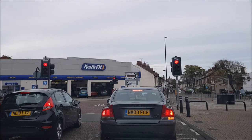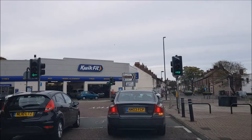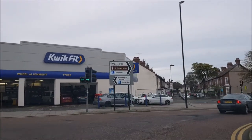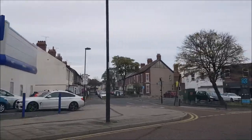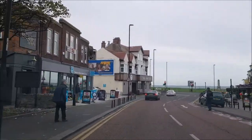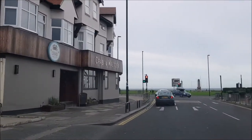So we're going to do a right here, which will take us onto the seafront. If you were to do a left, that would take you up to Monkseaton. As the sign in front of you says, so I don't really need to say that. Burnley Tavern to the left, which the downstairs bit's been converted into a core.